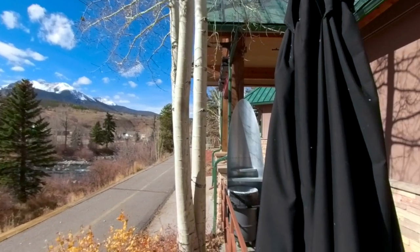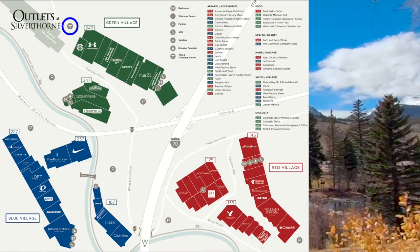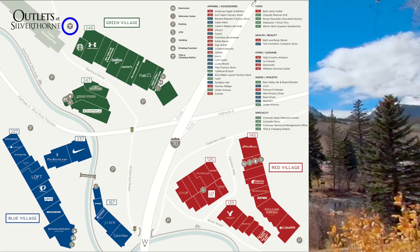Enjoy beautiful mountain views while you grab a bite to eat. There's a walking path that follows the Blue River to take you between the sections of the outlet mall.